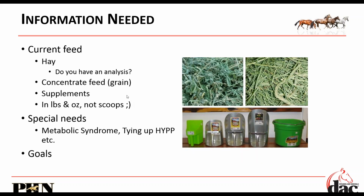So then we need to evaluate, what are we currently feeding? What hay are we feeding? Do we have an analysis on it? As I said in the examples that I'm using, these are analyses from hays available in your area. What grain are you feeding? What supplements are you currently feeding? And you need to be able to... there is no supplement or feed on the market that says you need to feed 3 coffee cans a day.